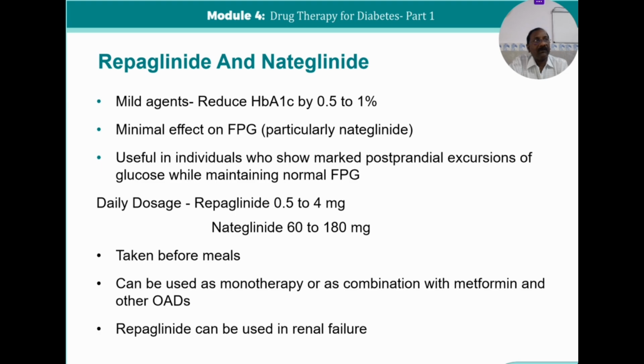Taken before the meals because you have to tackle the postprandial hyperglycemia. So for postprandial hyperglycemia you have to give it before the meals. It can be used as monotherapy or in combination with metformin and other OHAs. Repaglinide can be used even in renal failure because it is a short-acting drug.